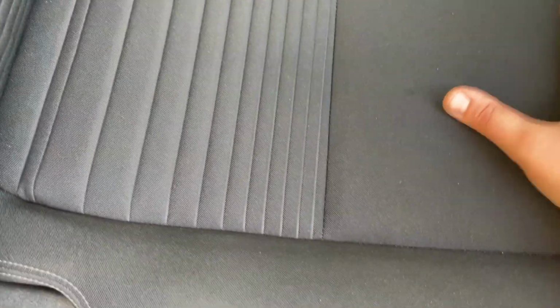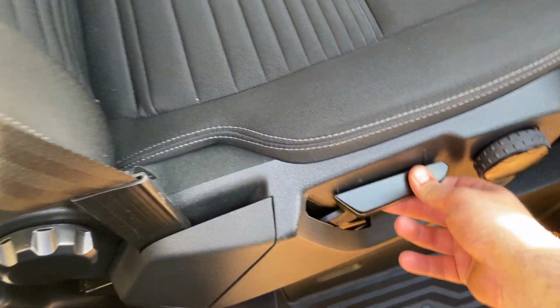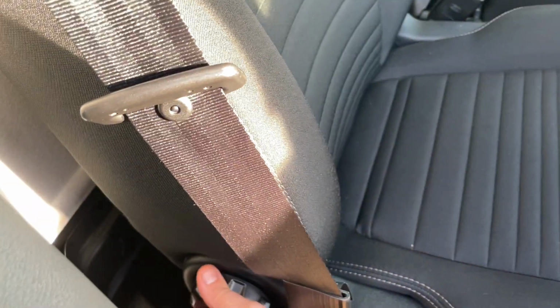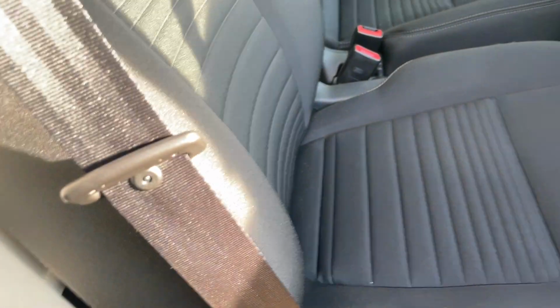This is the driver's seat. As you can see, we've got some lovely black cloth there, and it's nice and durable, hard wearing, you're not going to scratch it. But obviously you can get seat covers for these as well. Depends how dirty you are, I guess, isn't it? But we've got height adjustment, we've got a front tilt adjustment there, lumbar support, and you've got your rear tilt there as well, as long as obviously you're forward and backwards.